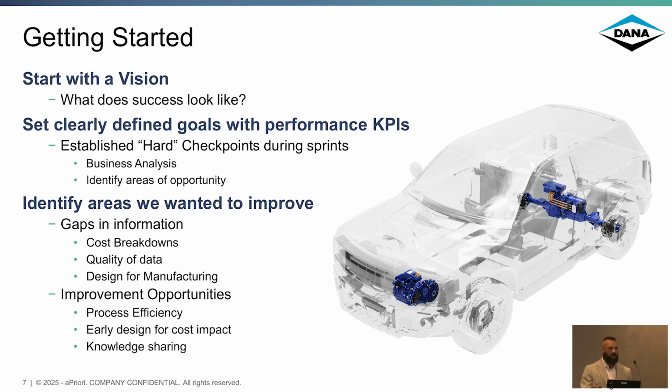a vision. Again, that vision was aligned with the leadership organization. So when you say I want to start with a vision, what that means is, what does success really look like? So we can start a project and start an endeavor, but if we don't know where we're going or how we plan to get to the end goal, we could do a whole lot of work and end up nowhere. So we had to establish, what did success look like?